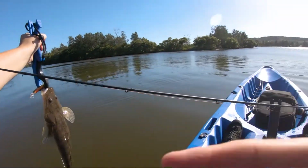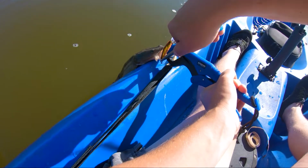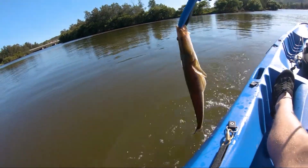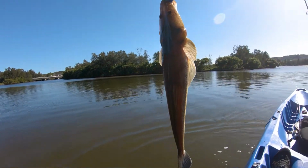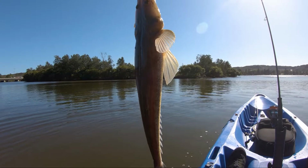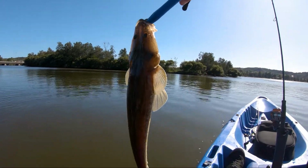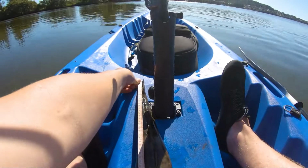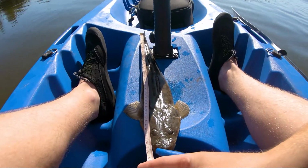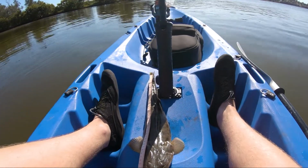All right. I think I definitely need a net as well. Oh my God. That is the best fish I've ever caught on a lure. It's like my 10th flathead as well, so I'm so happy at the moment. Let's measure him. 48. 48 centimeter flathead.